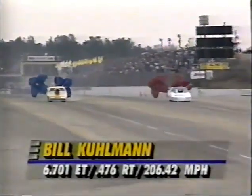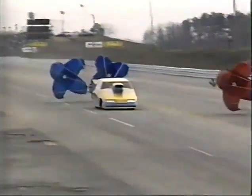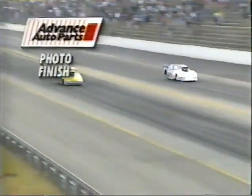They launch. Looks like Kuhlman in the right lane has the advantage. Now Hunt is shoulder to shoulder at half track. Not quite enough to nip him. He gave it a try. Bill Kuhlman a 670, but Hunt did get the hole shot. He was off the line first. He was slower both in ET and top speed, but he had a 4/100ths of a second advantage off the line, and that's how Chris Hunt kept it close.